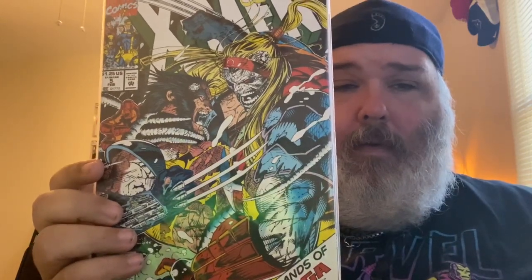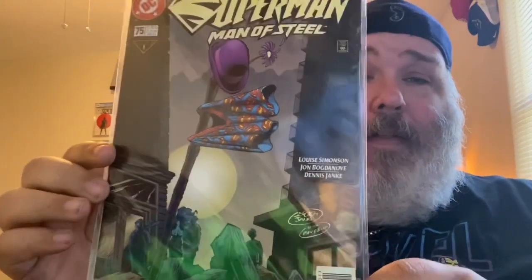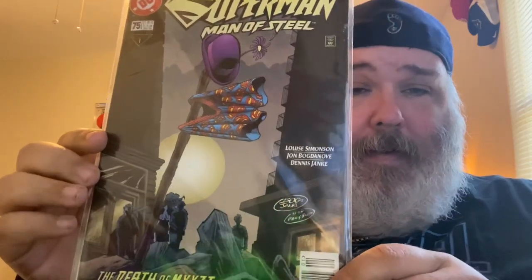I recently picked up the first appearance of this character at the same flea market from a vendor inside. This is the second appearance from X-Men number 5, second appearance of Omega Red. This one, I love the cover because it's a homage cover parody. This is Superman Man of Steel number 75, The Death of Mr. Mxyzptlk.